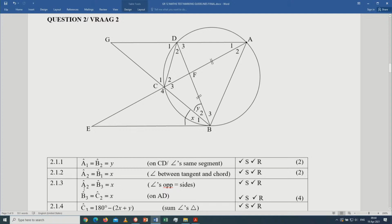Let's check 2.1.3. B3. Here is B3. Remember, A2 is equal to B3. We have already calculated A2. We have already expressed A2 in terms of x. We said A2 is equal to x. Now A2 is equal to B3, which is equal to x. So even B3 is also x, because these are the angles opposite equal sides.